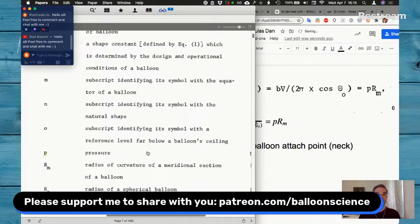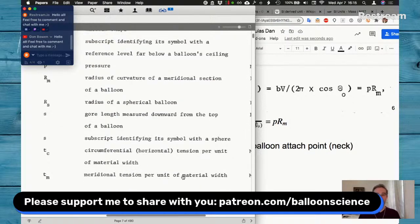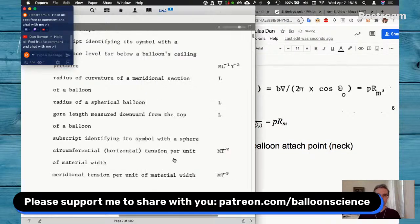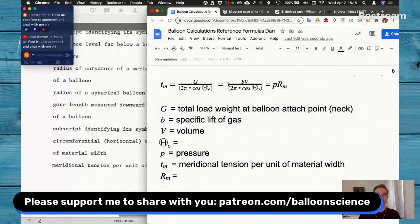P sub m, we think that is meridional tension. Oh, that's interesting. Subscript identifying its symbol with the equator of a balloon, i.e. meridional. T sub m, meridional tension, for unit of material width. Oh, I'm typing at the bottom. Sorry, folks. Take that banner down.